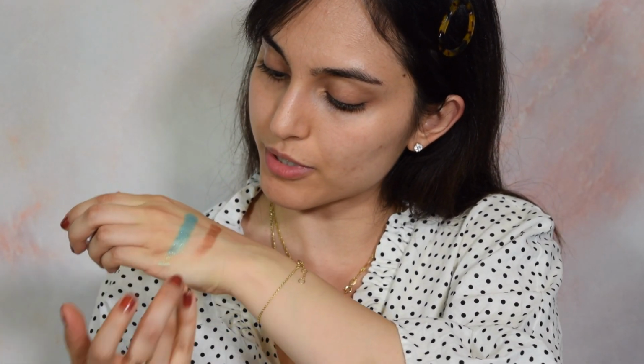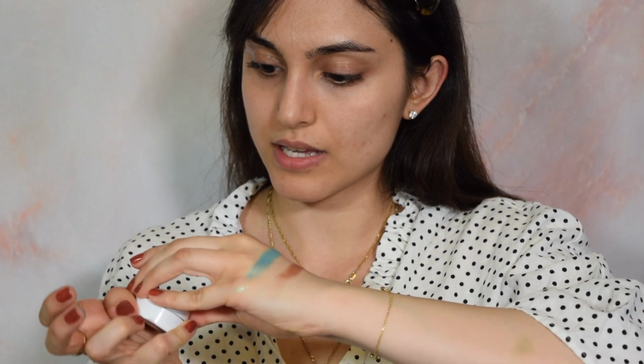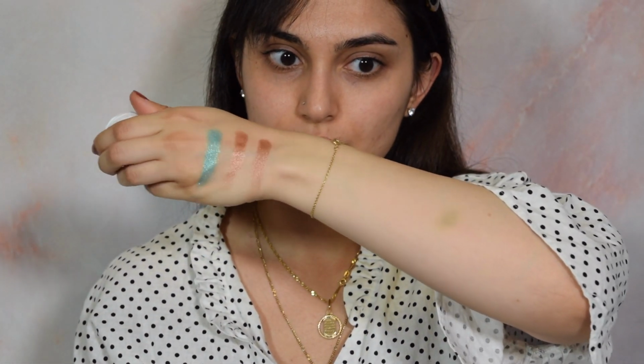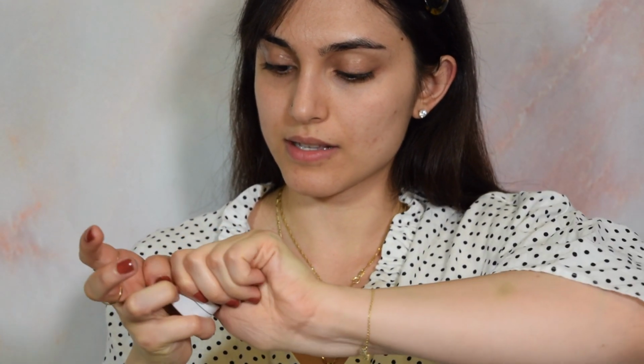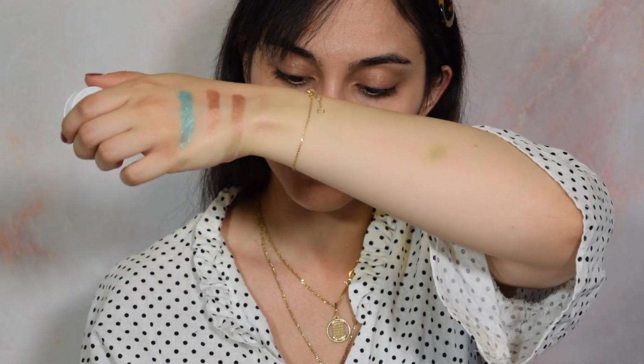I think these are just so easy to use. It's a really good formula, really, really affordable. That's a beautiful copper shade right there. This one is Weenie. Another shimmer, slightly darker, but pretty similar. This one is Sailor. This one is a little bit more sheer, and I like using it as a top coat. And then the last one is more of a matte satiny shade, and this one's Waddles.